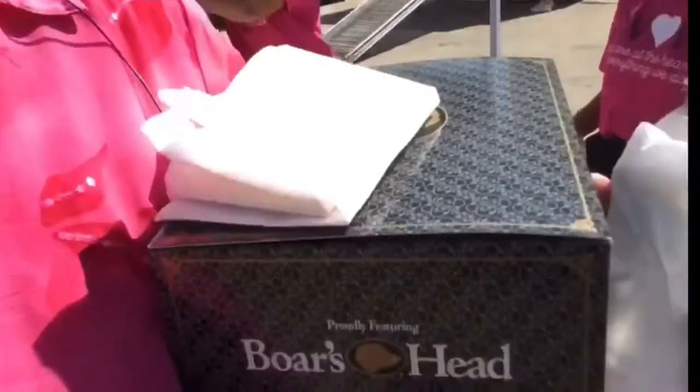So we're done now, and we're going to be going back on the bus to go back to the convention center. Okay, we just finished our tour. We got our lunch, we got water and a sandwich. And now we're getting on the bus.